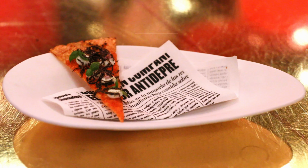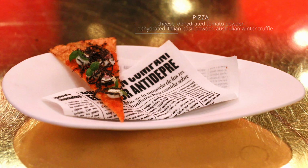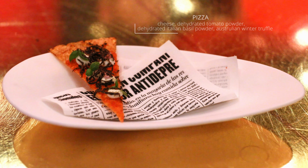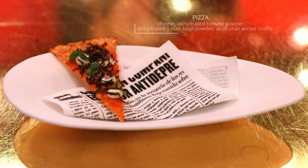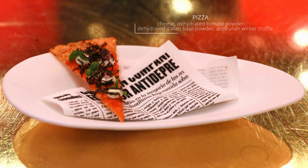And up next you have Spanish pizza. So this is going to be a little texture contrast from the last course, but this is made with Idiazabal cheese. We also have dehydrated tomato powder, dehydrated Italian basil powder, and the black shavings on top of the pizza are Australian winter truffles.